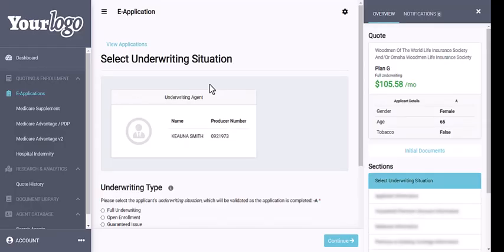Supplement application. After you enter in your producer number the first time, the system will automatically remember you. So every time you hit Apply Now, it will automatically take you into the application. If you ever need to update your producer number, you can do that in the settings icon in the upper right-hand corner.